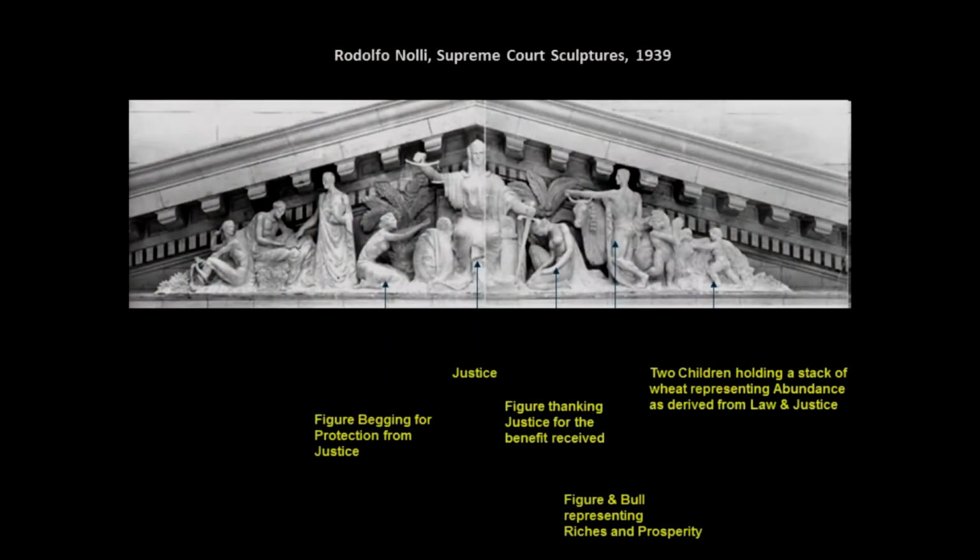Justice should be blind, right? It's not blind. And these works were done in what you call the neoclassical style of sculpture.